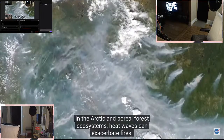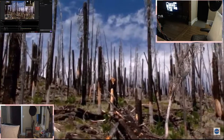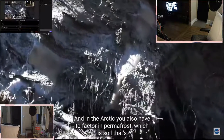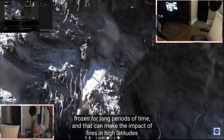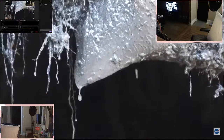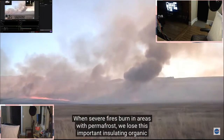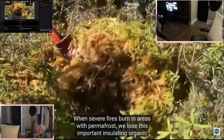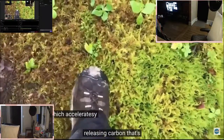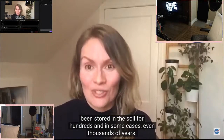In the Arctic and boreal forest ecosystems, heat waves can exacerbate fires. And in the Arctic, you also have to factor in permafrost, which is soil that's frozen for long periods of time, and that can make the impact of fires in high latitudes even more complex. When severe fires burn in areas with permafrost, we lose this important insulating organic soil layer, which accelerates thawing, and it's potentially releasing carbon that's been stored in the soil for hundreds and in some cases even thousands of years.